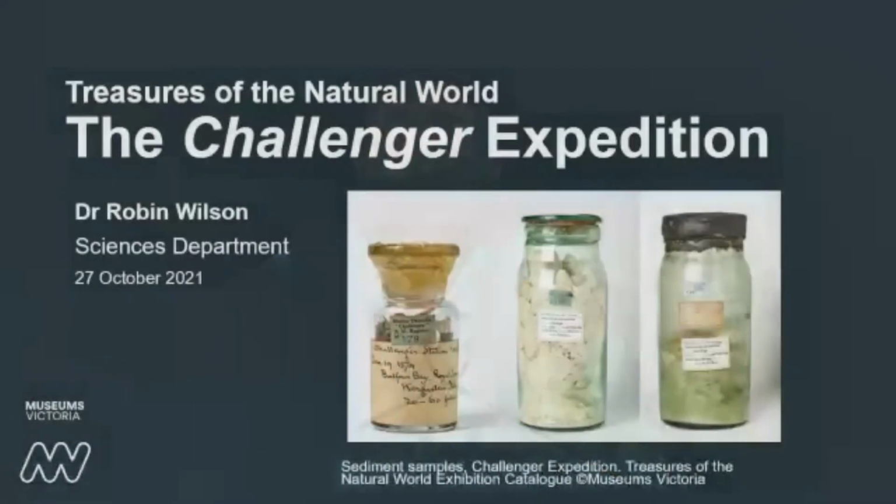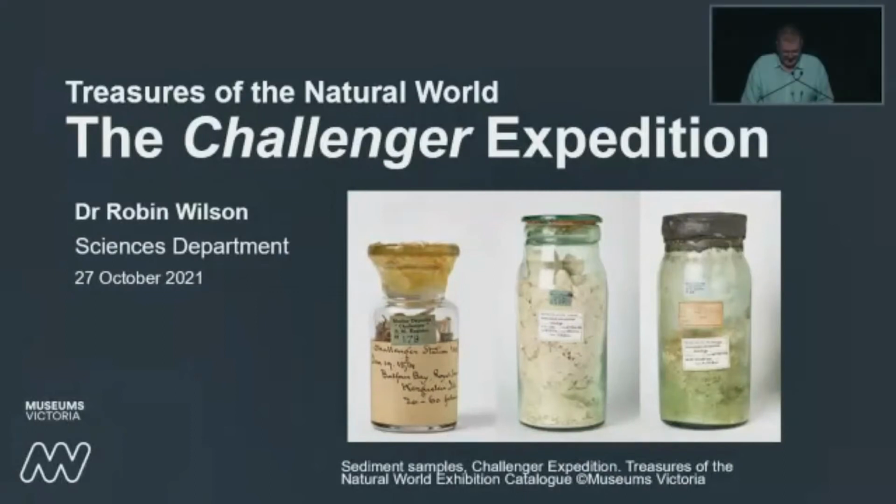So what are these three little vials of sand doing amongst the company they're keeping in the treasure exhibition? They're among ichthyosaur fossils, finch specimens collected by Darwin, moas, saber-toothed cats. Why are they here?